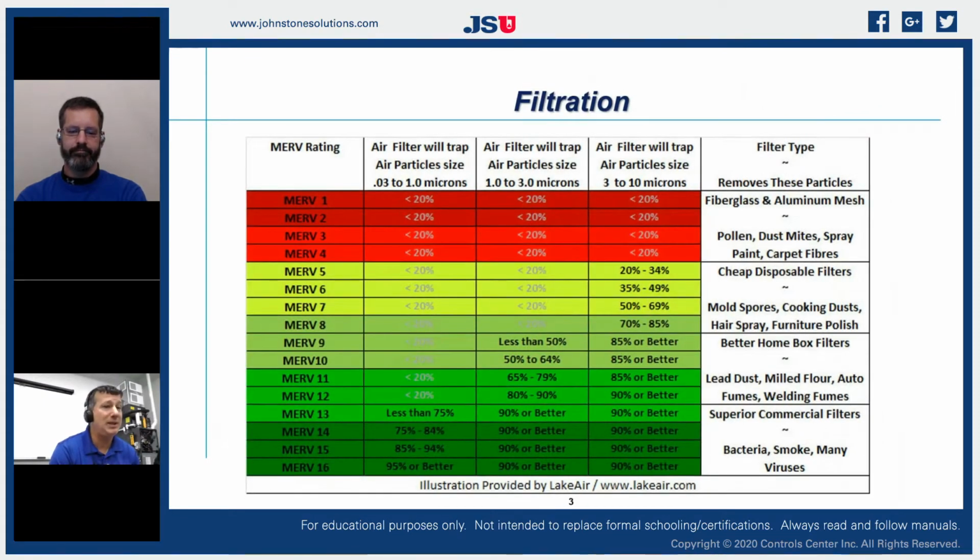This is independent filter research from Lake Air, so lakeair.com. They do a lot of quality lab testing of a variety of filter medias. And if we look at most of the filters that we're going to see in our typical residential and light commercial industries, the least expensive filters are the aluminum mesh and the fiberglass mesh. Those things are not even efficient at those particles above 3 microns. So those are 100% out all the way across the board.